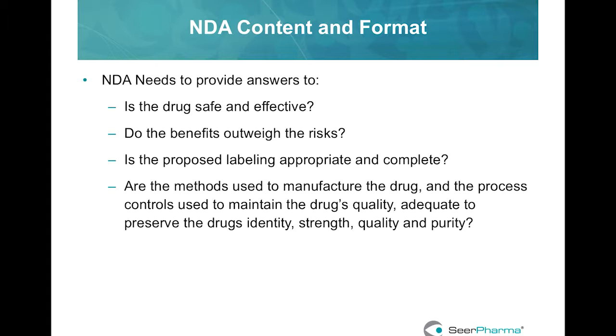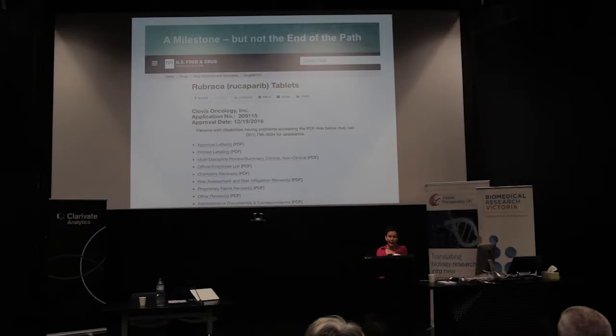Now, just to finish this off, the Rubraca that we've been having a look at, again, approved last year, is on the marketplace, but not the end of the line for Clovis Oncology. There is, as I said, a confirmatory study happening, and again, they now have to go into their good manufacturing practices and pharmacovigilance.